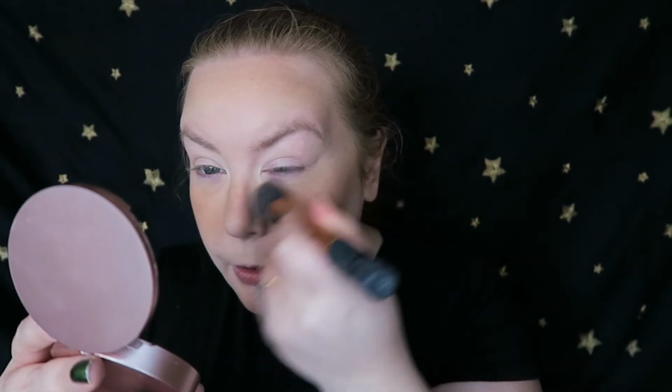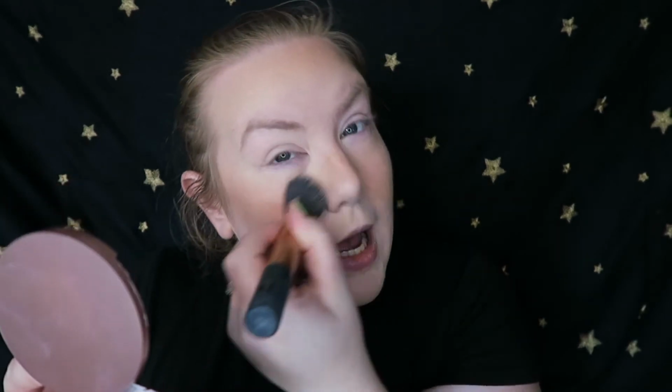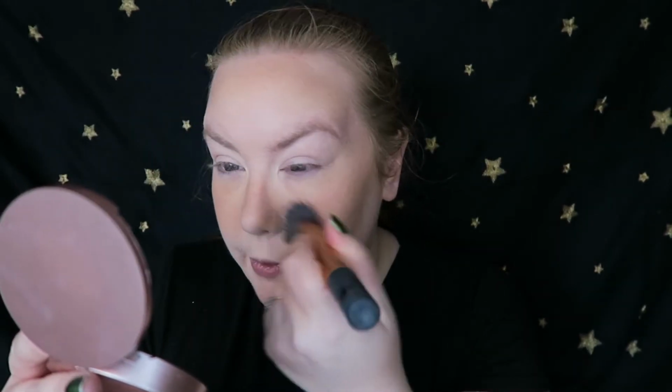I've gone for quite a matte bronzer here, but obviously you could go for a shimmery one or a goldy one. The ones that have red tones in are the most natural looking ones. And I'm going to give it a good old blend with my foundation brush. When you use an orange contour, it looks too obvious, it looks too overdone, and it kind of defeats the purpose of doing it in the first place.